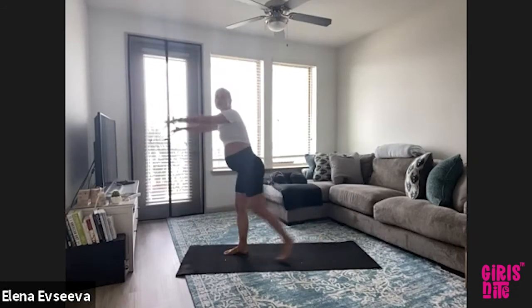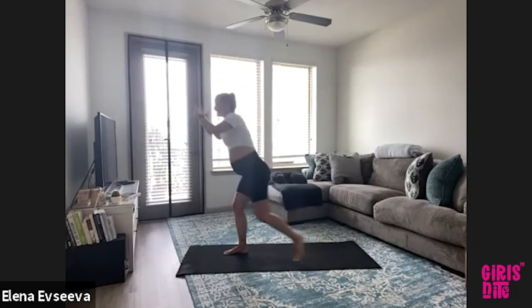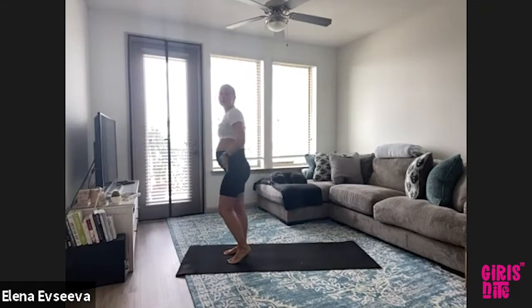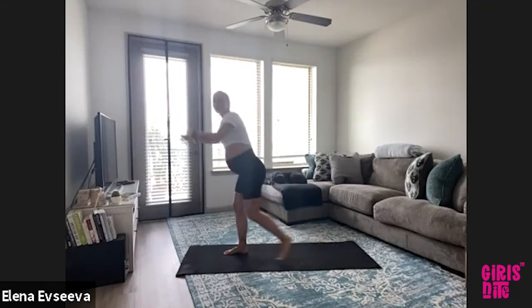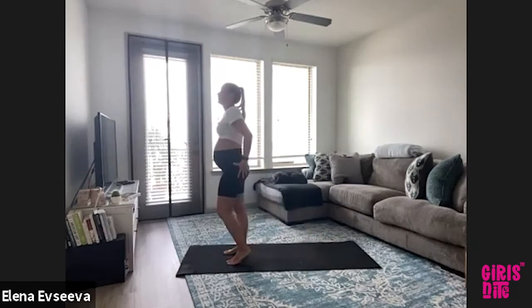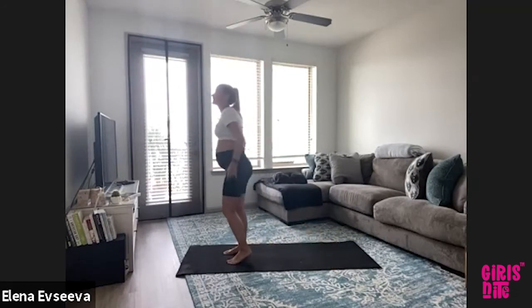Very strong front leg here. Ground it down to the mat and engage your core. Extend, pick it back up. So going at your own pace. If I go a little bit too fast, just slow it down here. 2 more all together. Last one.